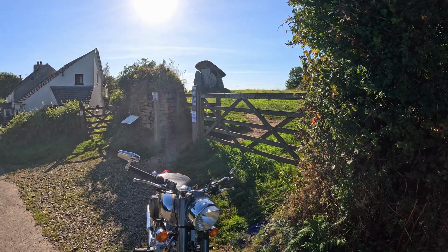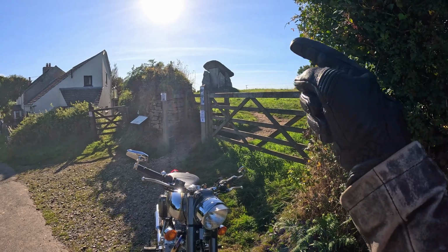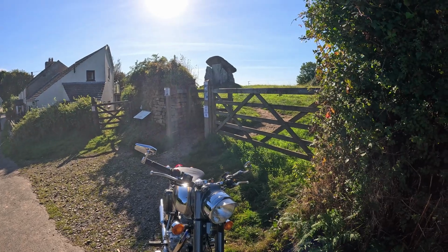Look, Trethevy Quoit, Neolithic chamber. I did a video on this place a long time ago. I need to find a backdrop as a thumbnail. I don't think that's going to work.